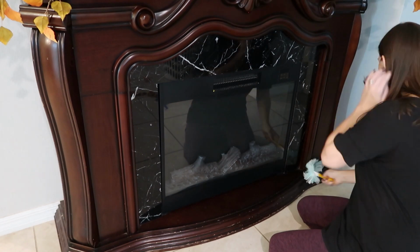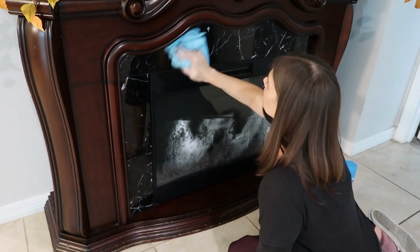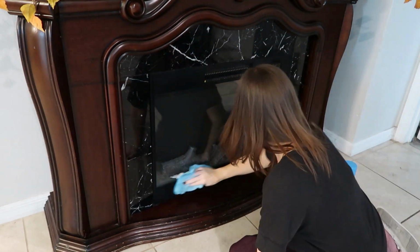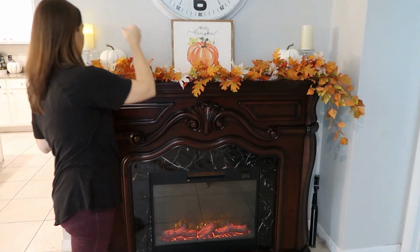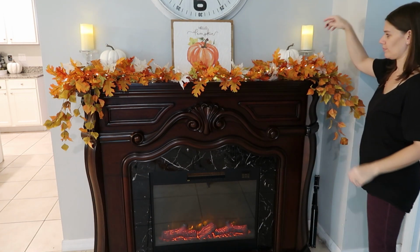Usually there's pretty gross fingerprints all over this glass. My kids have not been touching it, luckily, so the glass wasn't that bad, but it definitely needed a really good dusting on all of the wood parts. And I'm enjoying the candles and the fireplace and all of the lights up here as much as I can, because this weekend I'm already taking all of this down to put up Halloween.